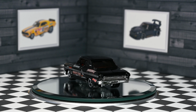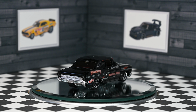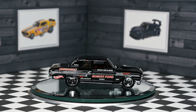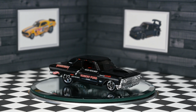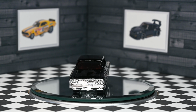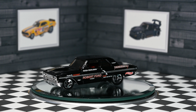Very strange. This car, when I opened it, had rubbing on the top of the roof. As you can see, for whatever reason, the passenger side of this vehicle has some excessive red tampoing on the top of the roof, which is very different. I've never had a car do this before. But then again, like I said, I literally just opened this car, so it's been rubbing in the package for all these years.